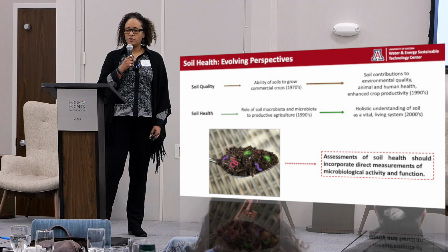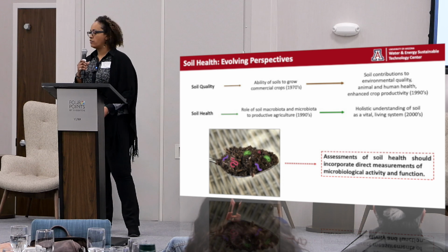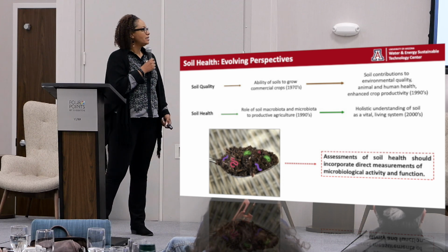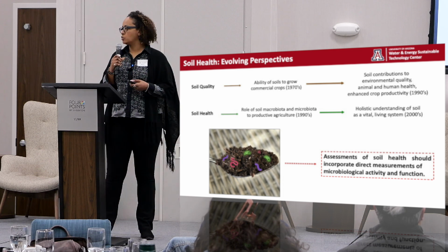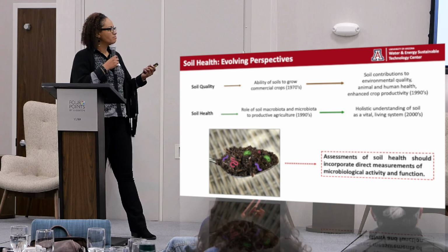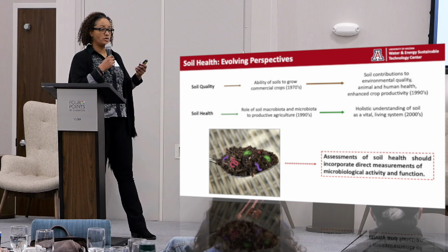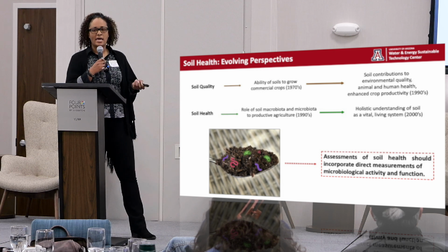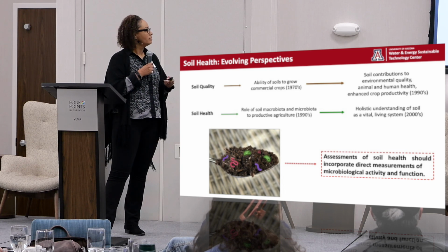As has been discussed previously, we've evolved in our thinking over the decades, going from soil quality, which was earlier described principally as whether soils can produce crops effectively, to, about 20 years later, thinking a little bit more about soil quality with regard to broader environmental quality, animal and human health, as well as enhanced crop productivity.